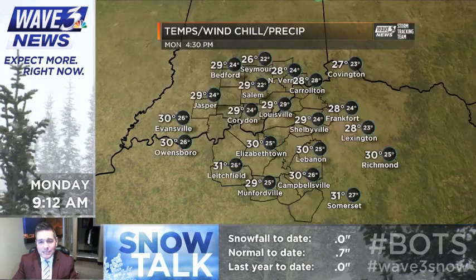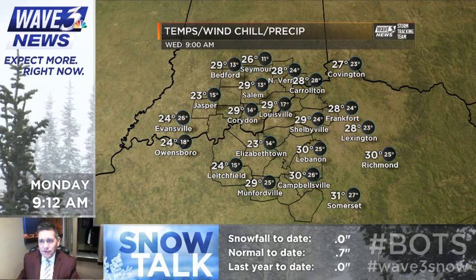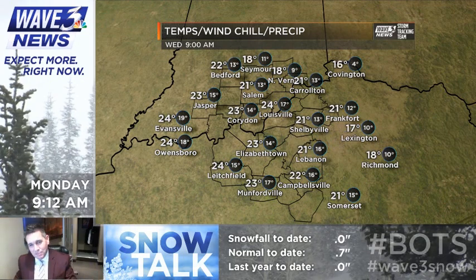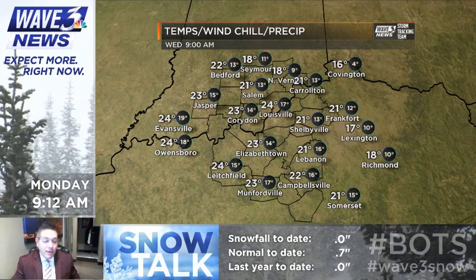I think the big issue is going to be the temperature, and this is going by really, really fast. I apologize. I can't backtrack it, but anyway, temperatures will be in the 20s for a lot of us. We may get above freezing in the afternoon tomorrow, but wind chills will be in the teens and single digits tomorrow evening. So tomorrow is going to be a blustery day. The snow is not going to be a big story, although it always is a big story around here. I think the wind chill is going to be the big story.